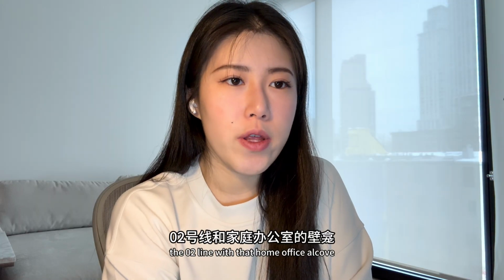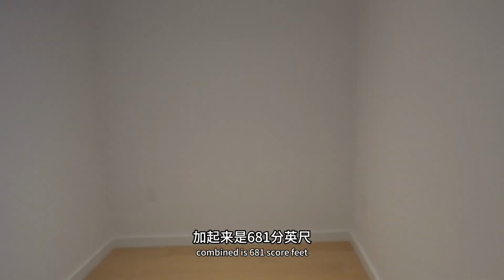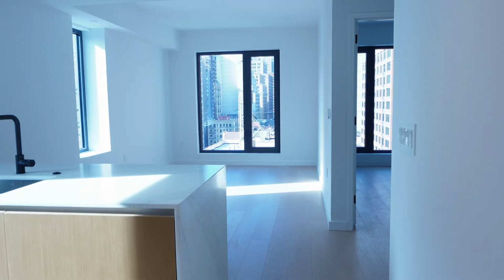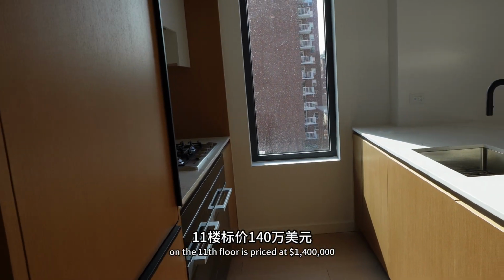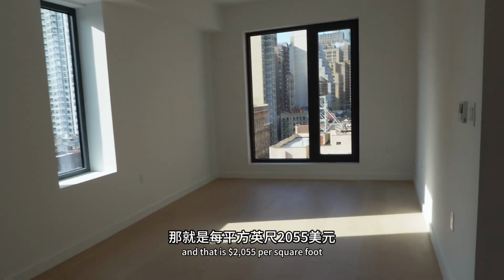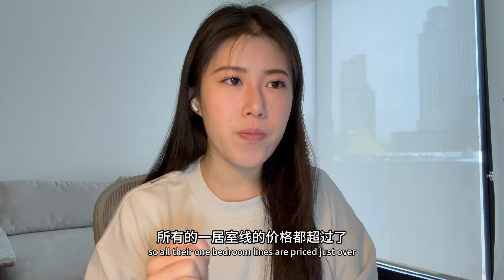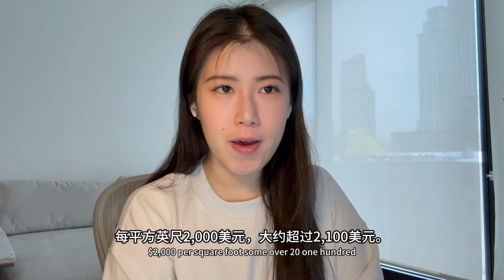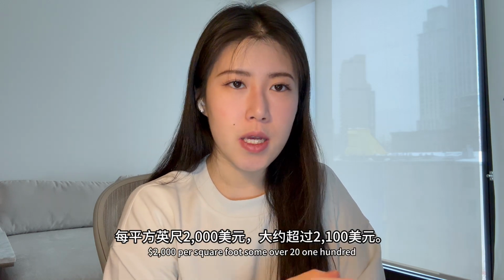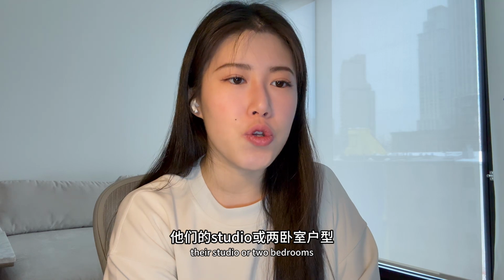The 02 line with that home office alcove combined is 681 square feet, which is not that much more, but it does have the southern and western exposures. On the 11th floor, it's priced at $1.4 million, and that is $2,055 per square foot. So other one-bedroom lines are priced just over $2,000 per square foot, some over $2,100, and here one-bedroom lines are priced higher than their studio or two bedrooms.